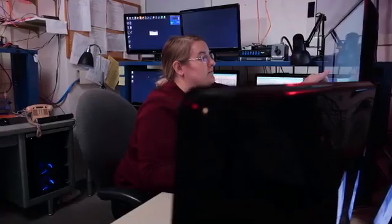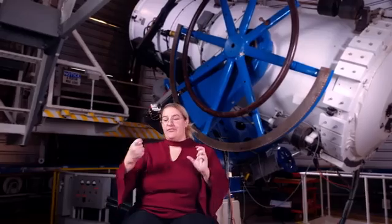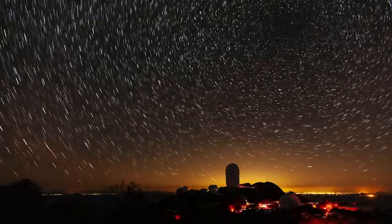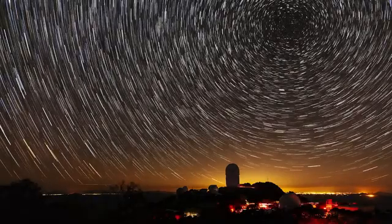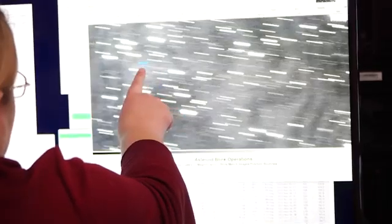Well, that's an asteroid right here. It's really cool when you're looking at an image from the sky and you see a moving dot. Every time I find that moving asteroid, I'm excited by it because it means you found it. You found a thing in space that is moving. It's right there on my image. I can see it.